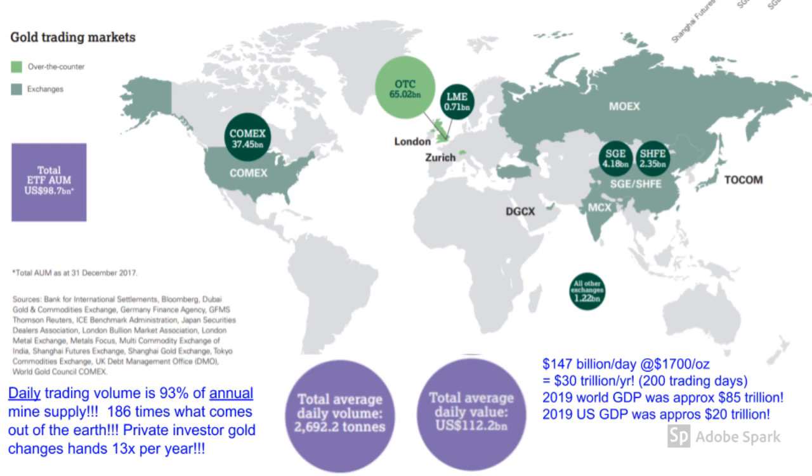All totaled, the daily trading volume averaged 2,692 tons at an average dollar volume of $112 billion. This was at a lower gold price. Adjusting for the current gold price of about $1,700 per ounce, the daily trading volume of gold would be about $147 billion. Let that sink in for a minute. The daily trading volume of gold is $147 billion. This is per day, not per year.